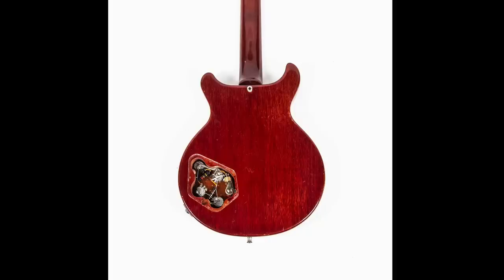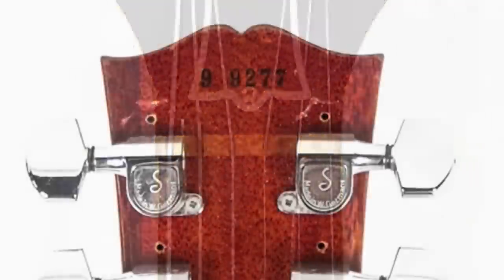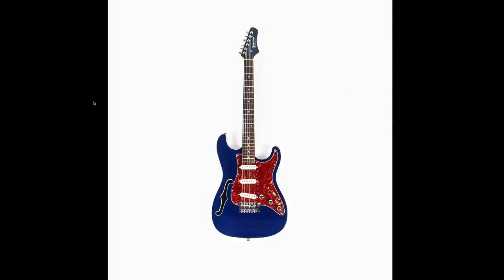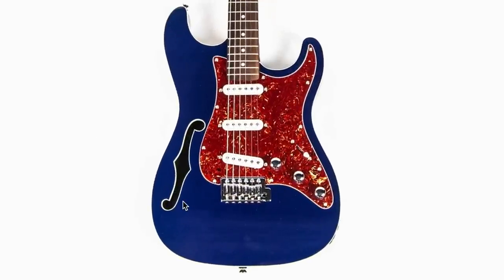I mean, that looks like an original route. That could be a pretty special piece. Once again, we've got the brass nut, and it dates to 1959. Cool. There was a cool baritone Stratocaster, which usually baritones look obnoxiously long in the neck, but this one is not. It's just got the F-hole on it, which makes it kind of interesting.